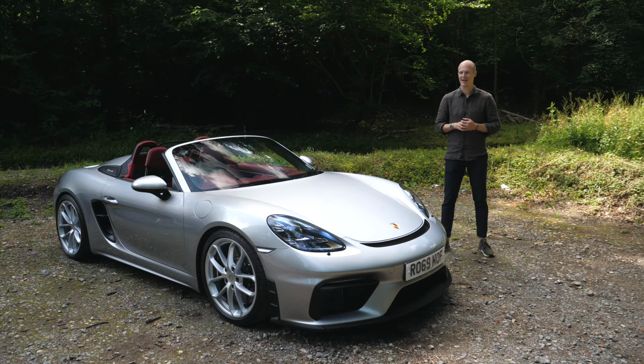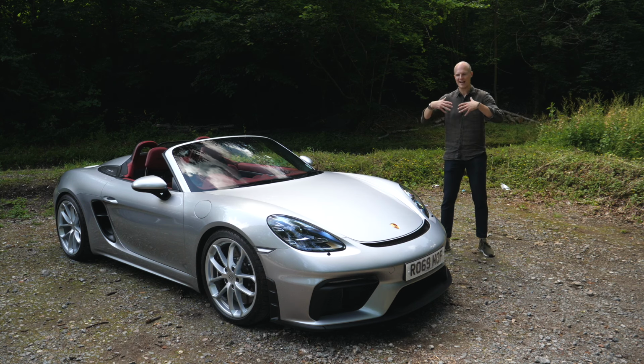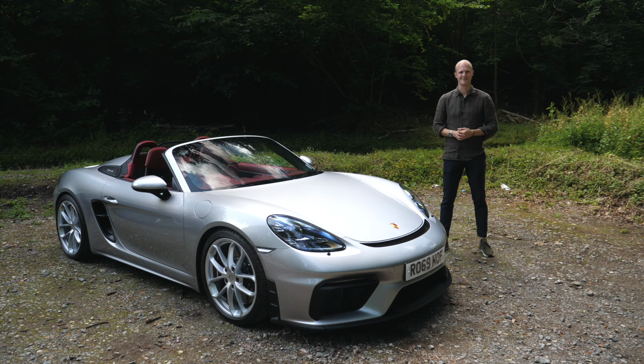60 in 4.4 seconds. It's mid-engined, it's got a manual gearbox, the same suspension as its big brother, the track-focused GT4, a bit more downforce, and of course, no roof. It should be amazing, so let's go find out if it is.